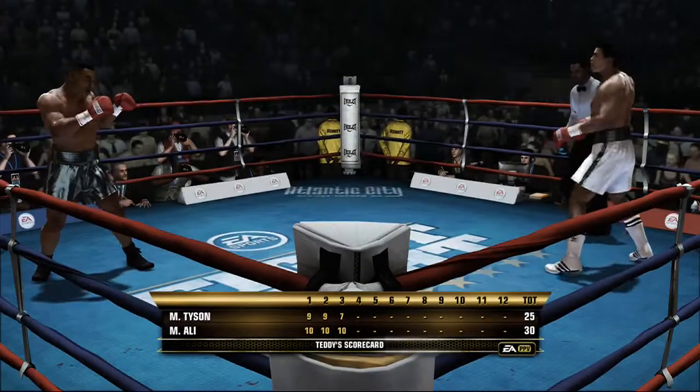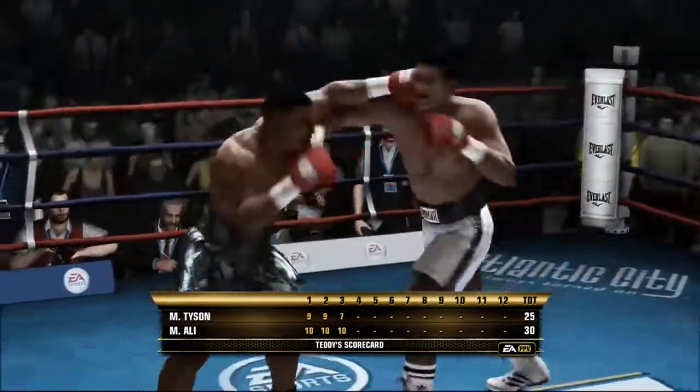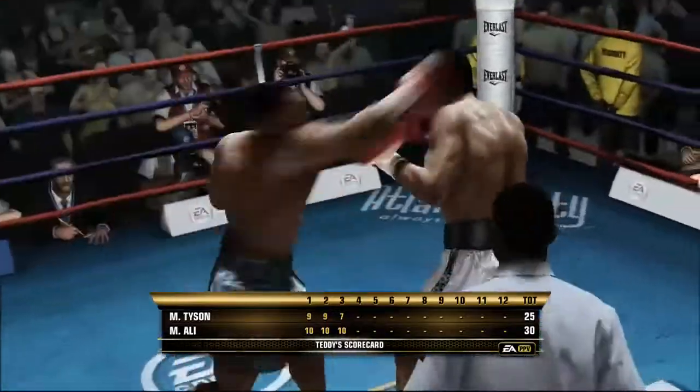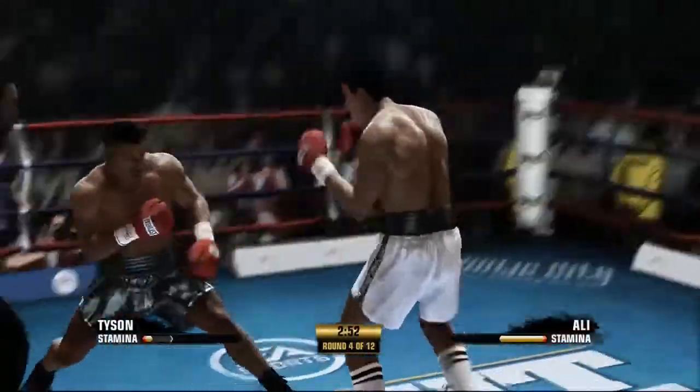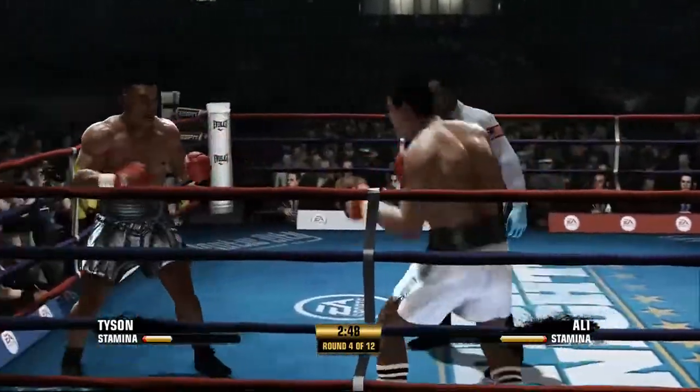Round number 4 underway. Tyson's been throwing a lot of punches, but Teddy, they've been completely ineffective. He's down on your scorecard, hasn't won a round yet. Well, this is a case where throwing punches is detrimental because he's thrown them from too far away, leaving himself wide open and getting caught.